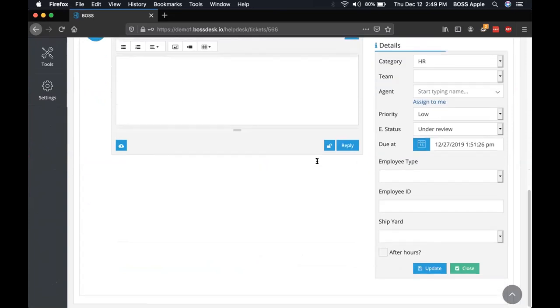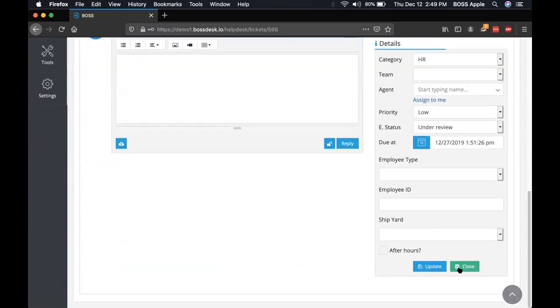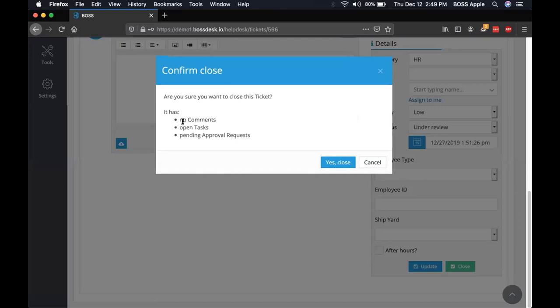But let's say I have a ticket and I'm trying to close the ticket without anything, it tells you, okay, there are no comments, there are open tasks, pending approval requests. The process is built in a way that we don't impose a lot of restrictions on the technicians. We just let them know this is happening, but if they still want to close it without any of this, we let them do it.